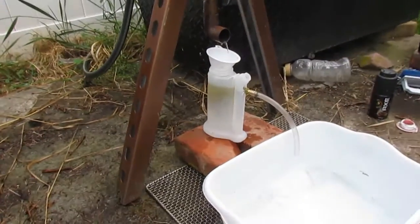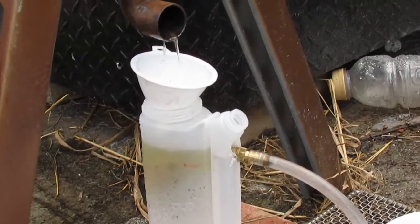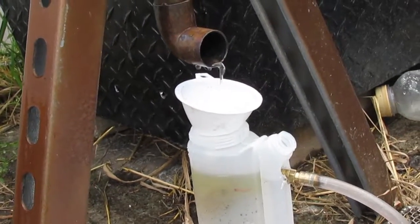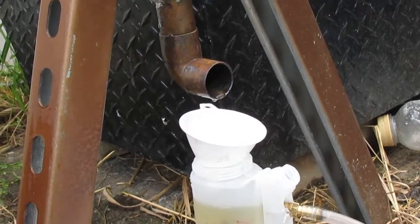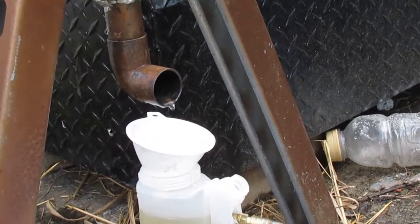I need to make another mark so that I know when the oil level stops growing and when I'm getting to a point where it's not as cost effective to keep running to get, you know, minute amounts of oil. So there is a point where you just won't get very much across.